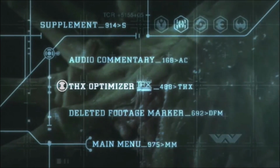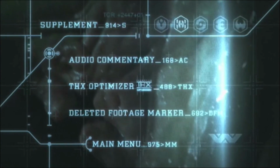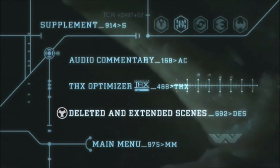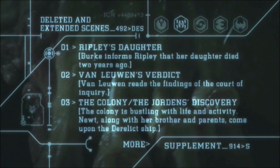There's the trusty THX optimizer to be found on the disc as well. There's the deleted footage marker. Once again, a pretty nice subtitle option that points out what was missing from the original 1986 cut of the film. Also nice to have the deleted and extended scenes section that can be accessed in the supplements of the theatrical version's menu. Each is listed with a little description.